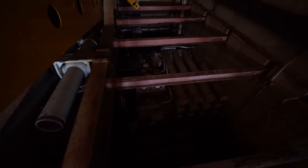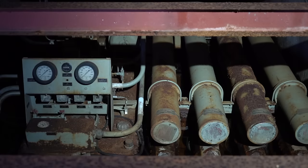Yeah, who knows? Is this hydraulics there? Could be maybe air. Compressed air. Or some kind of fuel, yeah.